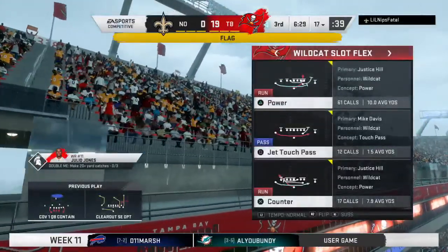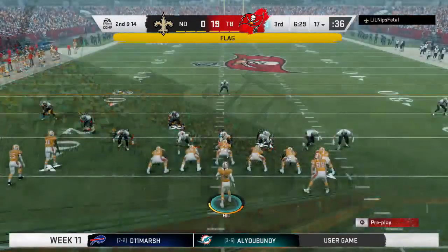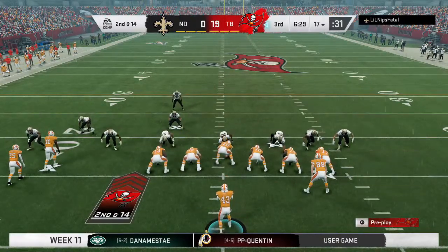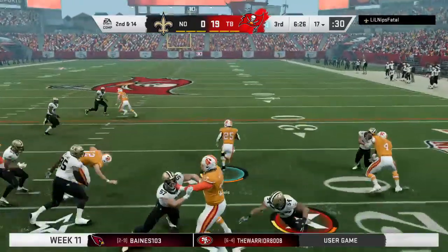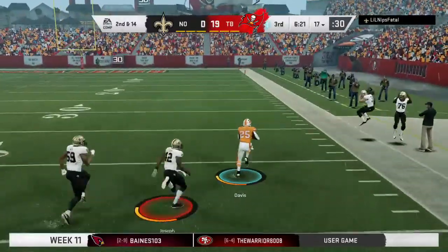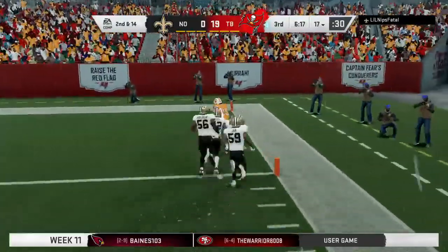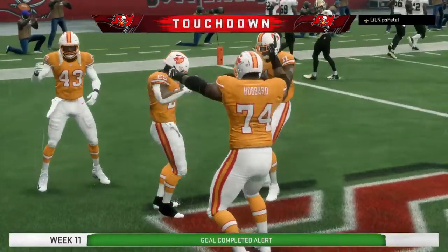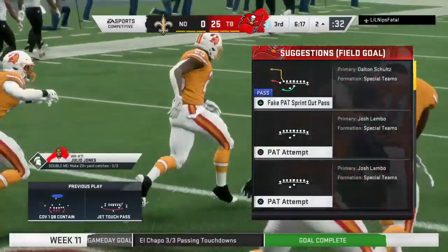Now whistles here before the snap. Looked like one of the Bucs may have moved. And that false start penalty is certainly not helping their cause here. Second down and long. He's checking. Finding room at the 30. And he's got daylight. 30. 10. For touchdown. Tampa Bay. Mike Davis, 83 yards as the Buccaneers tack on to their lead.